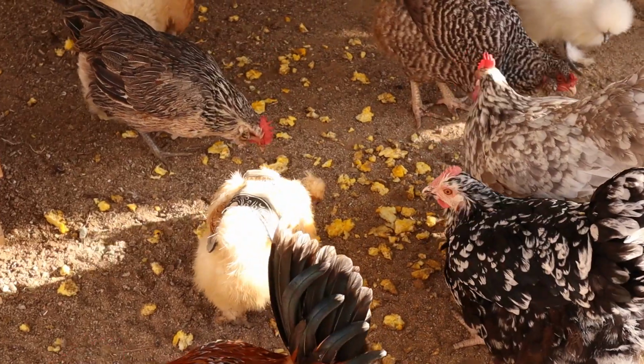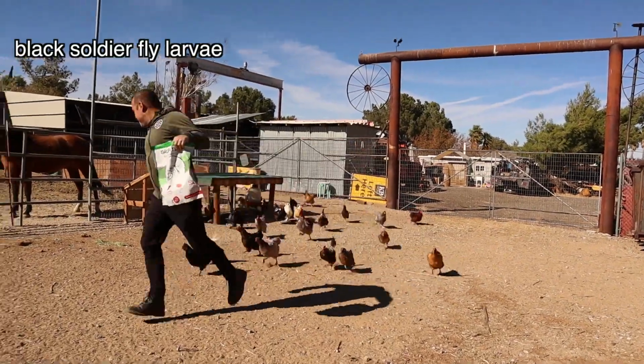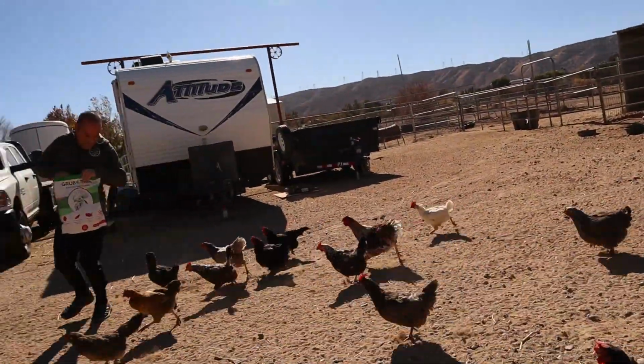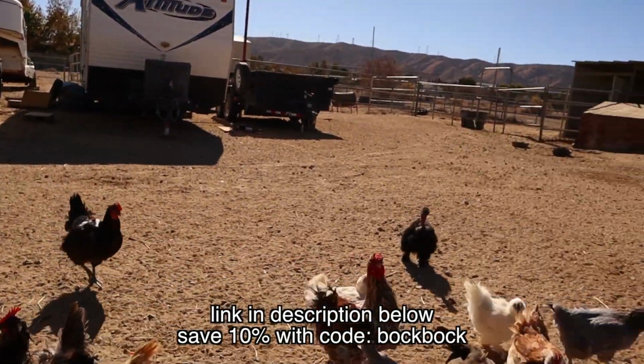And another way, our favorite way, is we use Grub Terra, which is really high in calcium and protein. It's like chicken crack. They go insane for it, and they will love you for it. It's really full of protein, and it's a great treat to give them to help them regrow their feathers.